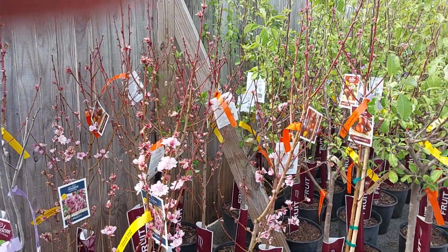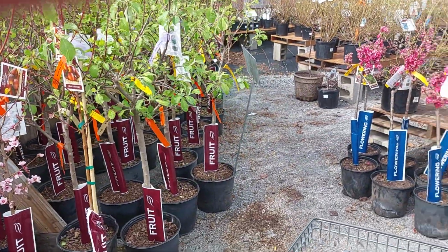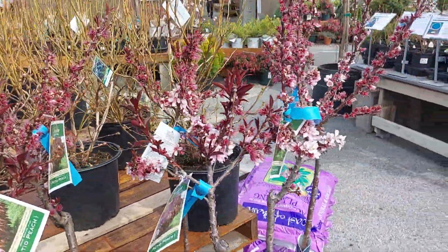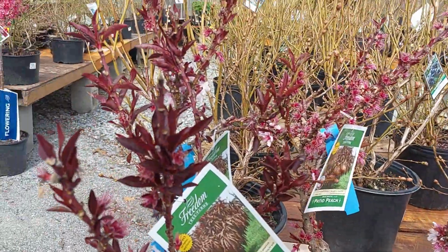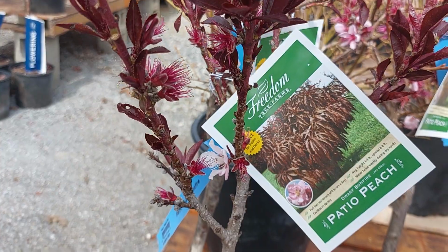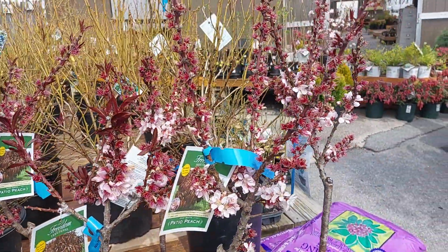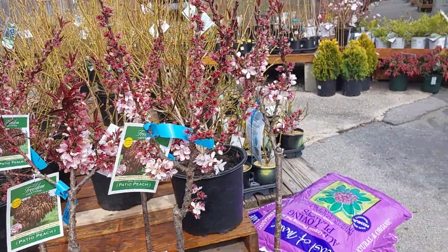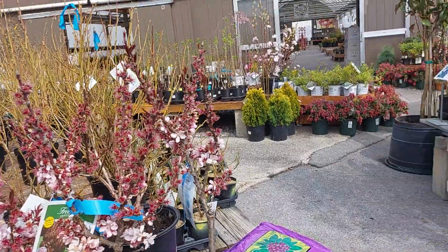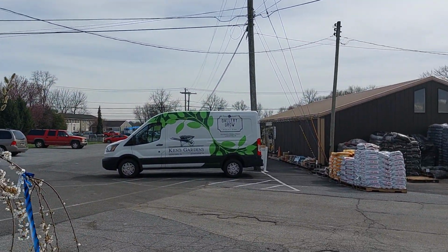So, I am going to be getting going. Oh, patio peaches, little tiny beasts. These are so pretty. I love patio plants because I have a small yard. And you don't think you have a small yard until you try to put a tree in it. However, I am now going to go in and pick up my plants.